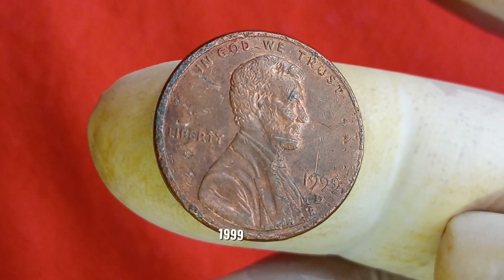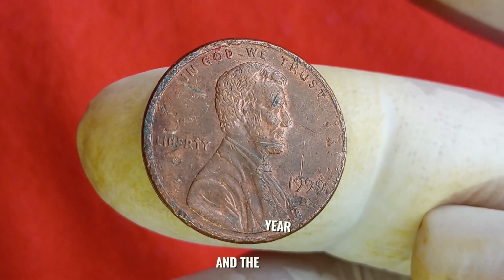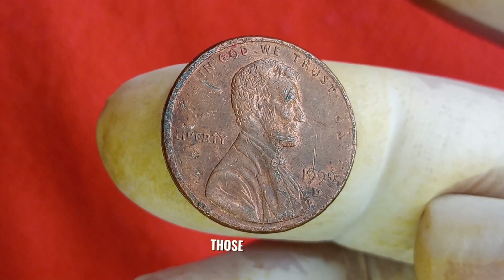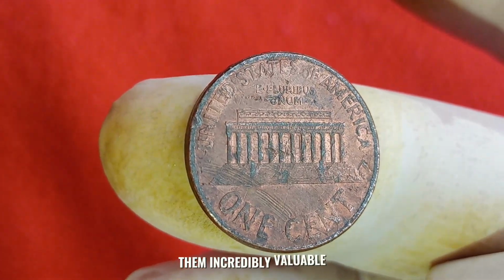Fast forward to 1999, the end of a century, the dawn of a new millennium, and the year the Denver Mint struck millions upon millions of pennies. But out of those millions, only a select few carry the rare traits that make them incredibly valuable today.